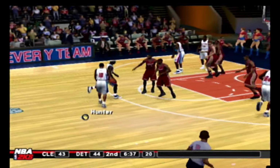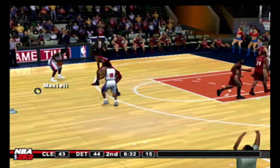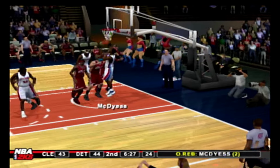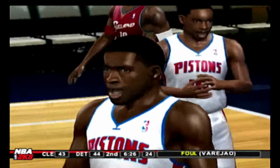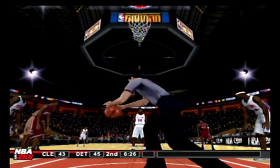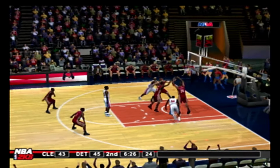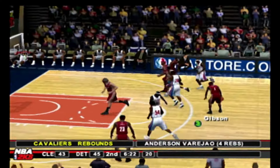The Pistons with the ball, and it's a 1 point game. To Maxiel. Passes to the left block. Shoots from the post. McDice grabs the rebound inside. McDice, he's pummeled and will have a chance for two at the line. And he makes the first one. And he splits the free throws. They're shooting 42% from the floor.